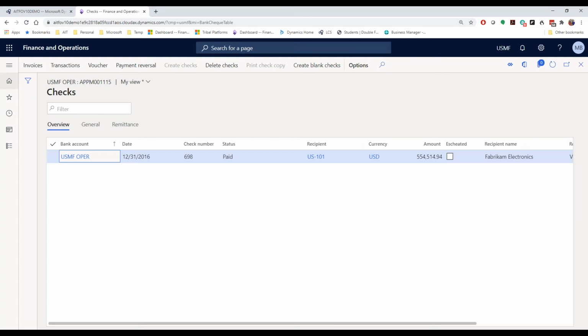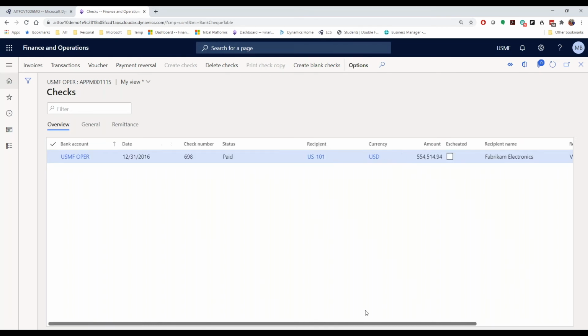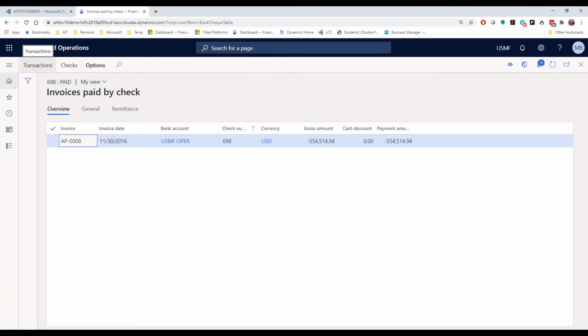So without having to leave the screen, without having to ask someone to publish an update or anything to my query here, I'm very quickly able to see, oh, this went to our electronics vendor, and the check was created by user Abe Brower. But still, I want to see more information. What were we paying for this amount, right? So I'm going to click on those invoices. See the invoices that this paid, and I can see it's just one invoice for 500,000.